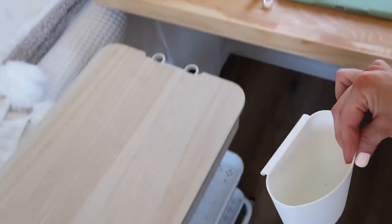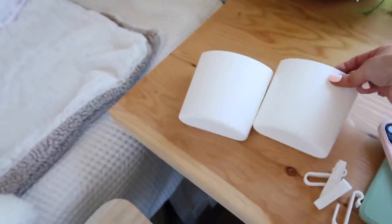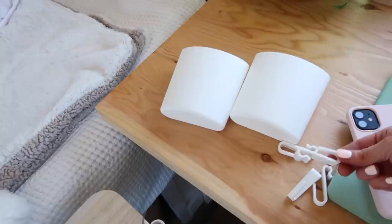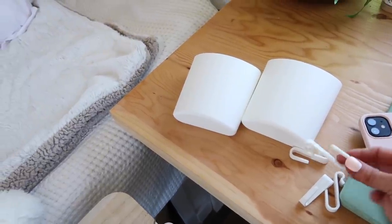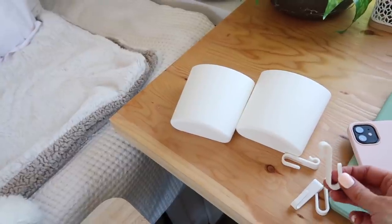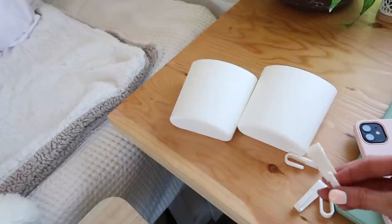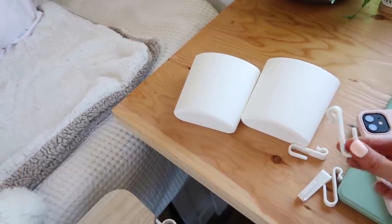These just hook on the side. They're like little buckets. I thought it would be cute to even get a plant or something to stick inside of one of those. And then it also comes with these little hooks, and I was thinking of some different ideas. I don't really have anything today to really hang on these, at least I don't think so. We'll see as I organize the cart, but they are really handy for just whatever else.